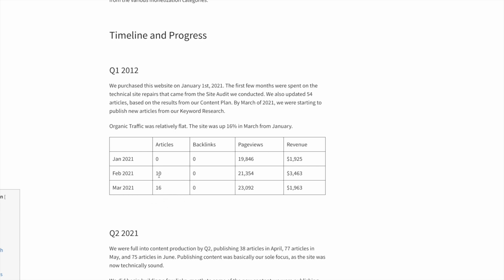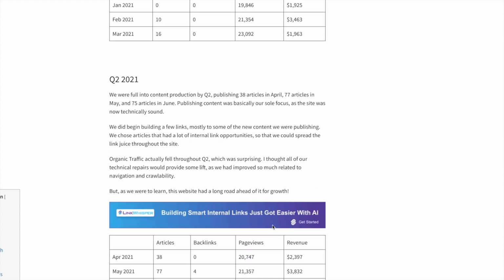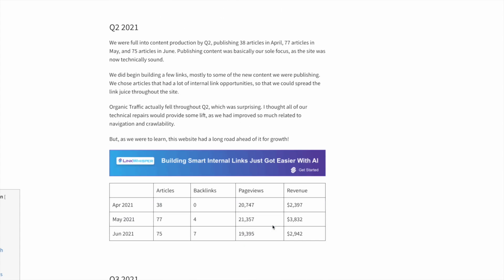So we were starting to get that content published by March, but really not much of a ramp up yet. Traffic did go up a little bit, 16%. As you'll see, though, it was very temporary. Revenue got a bump in February. I think that was because we went out and did a big promotion to introduce ourselves as the new owners, but you can tell it went right back down to where it normally was the next month. So Q2 in 2021, we went into full content mode, and that's really what Q2 was all about.